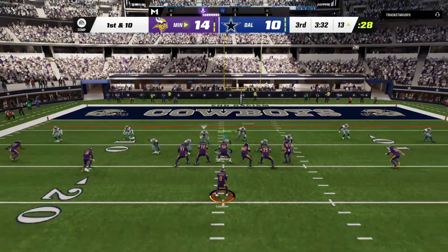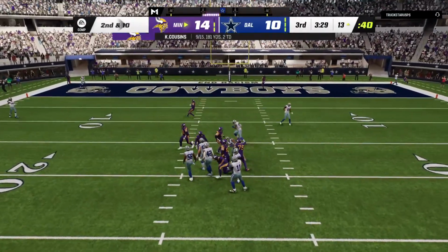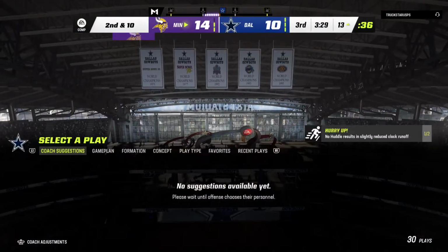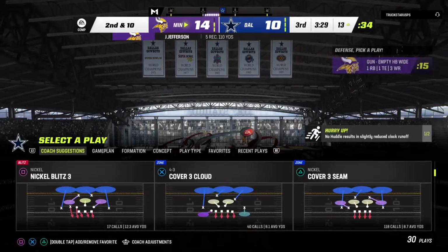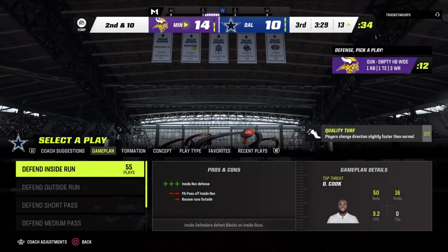From the red zone now. Cousins throws it away, trying to get that tight end involved. Incomplete. Finally, that's the first time that they've looked his way. He's kind of been a forgotten man in this offensive scheme. Didn't look his way at all in the first half.